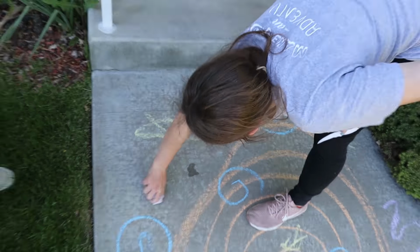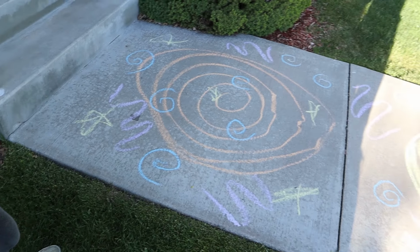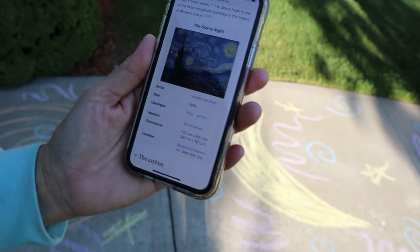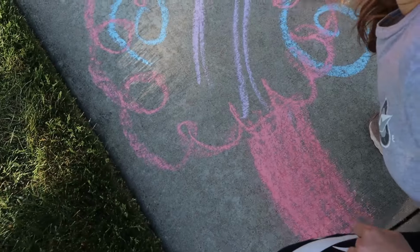Audrey's going strong with purple. Purple mist. Boom. We forgot the tree. Tree? There's a tree. This is what I was going for. Not quite the same. We need a tree and a big mountain. A tree down here. There is our finished artwork. That's the tree Audrey's drawing.